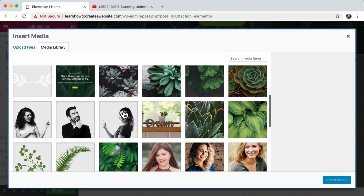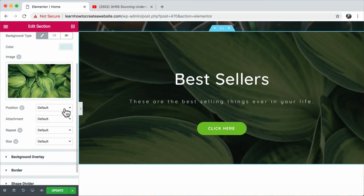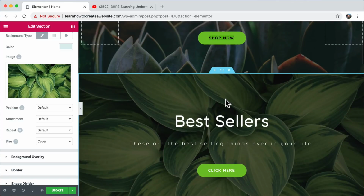Select an image. This one maybe? Yeah, that's cool. All right. And then for the image, we can change the attachment. No, we could change the size. And I like to do cover, because cover will usually make it fit the best, side to side. And then I don't think this should be here.